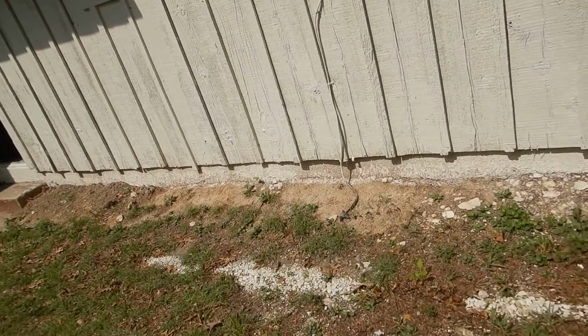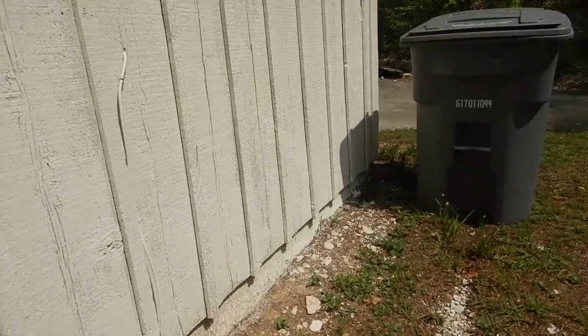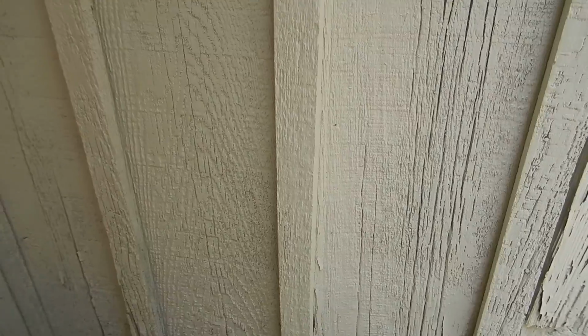I get it. Okay, so what's happening here is you can see it's all kind of warping and distorting and becoming aged, and it's just going to become time, and nobody likes to hear that. It's just going to become time for replacement.